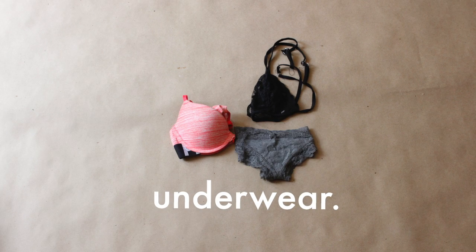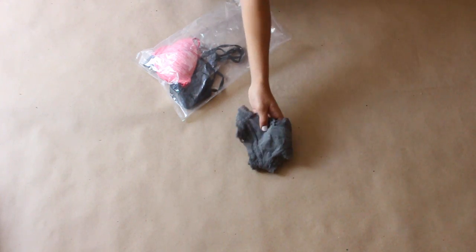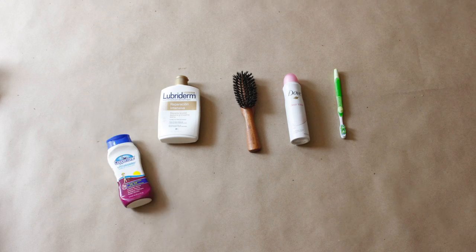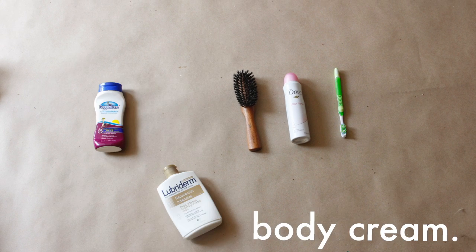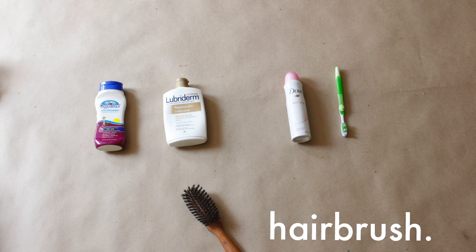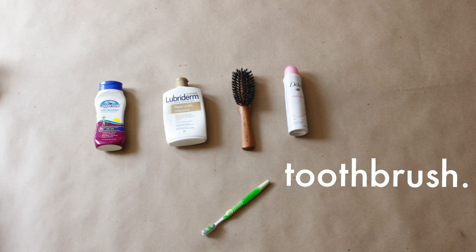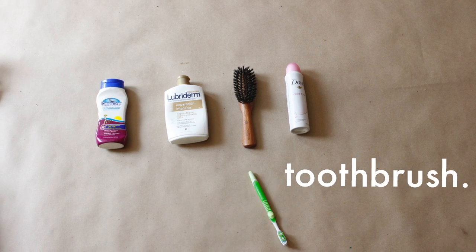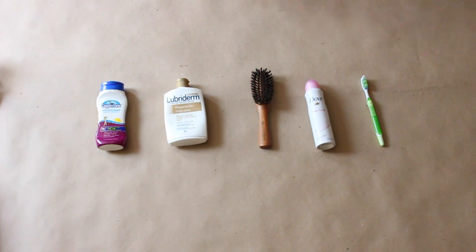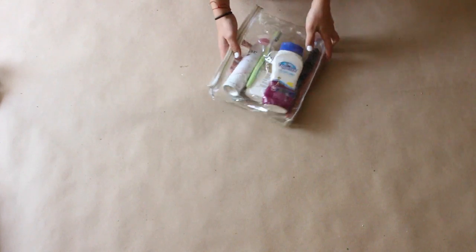So when it comes to underwear, I usually put it in a plastic transparent bag so it's easier to find. Of course, I'm bringing my bathroom essentials like sunblock, body cream, hairbrush, deodorant, and toothbrush. I'm just putting them in a transparent zipper bag that you can find anywhere to make sure that nothing spills on my suitcase.